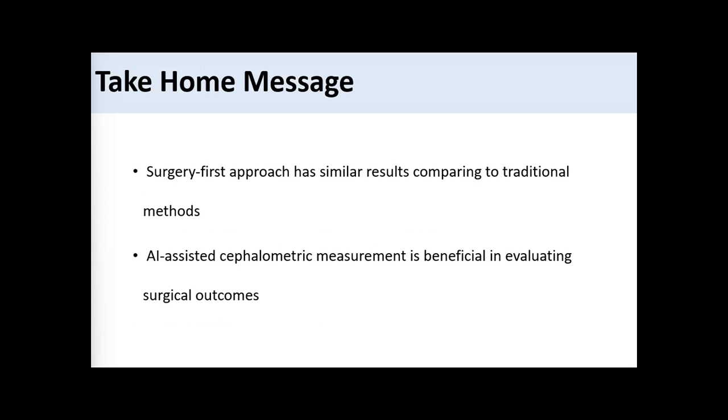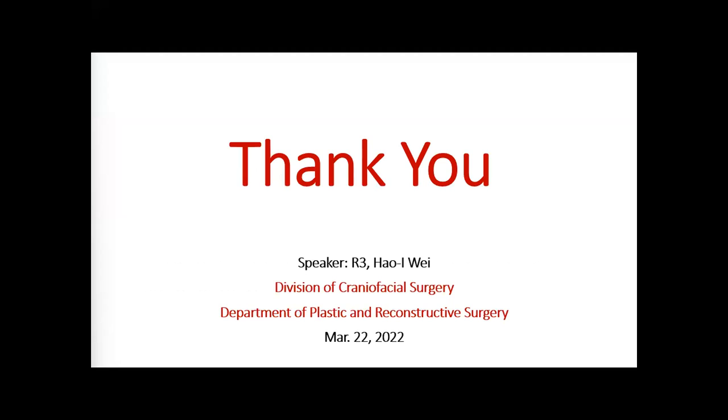This is quite a small article. It has only 4 to 5 pages, but it was published in a good journal, PRS, in the Idea and Innovation section. So I think the highlight of this article was AI-based cephalometric measurement. Also, for the take-home message, first, surgery first has similar results in comparison to the traditional method, and AI could really help us in evaluating surgical outcomes. Thank you.